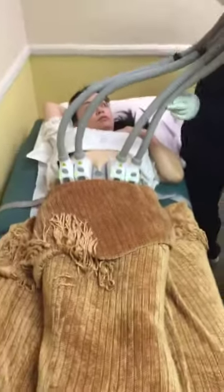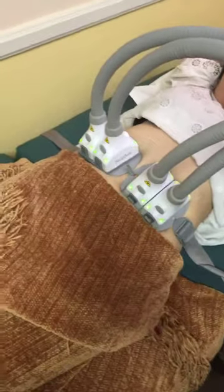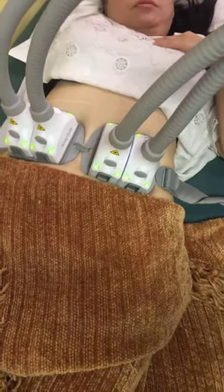I'll show you that. So there's four applicators, so you can do four at a time. And it just depends on where the fat is that the person wants to target, and they can do a different configuration. That's correct. Awesome.